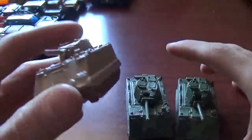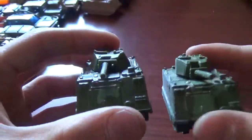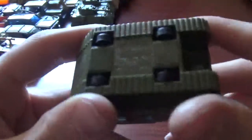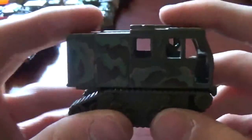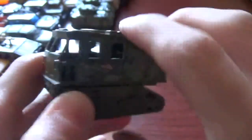We got three of these, the M113s. This one was a custom, I guess. It's got paint on there. And we got two of these ones you've seen several times already. And now we're onto supply vehicles here, like trucks and stuff. You've got this thing. It's a Hot Wheels. I'm not sure what you call this thing. There's a guy in there, reaching up there. I don't know what you call this thing, but I like it.